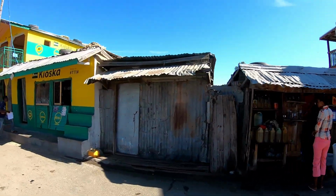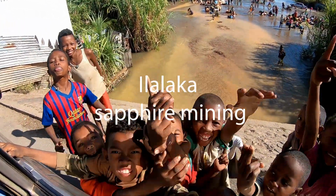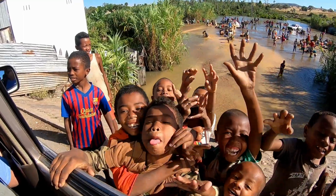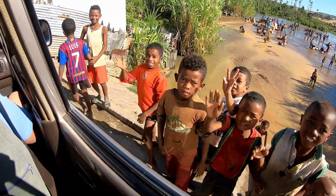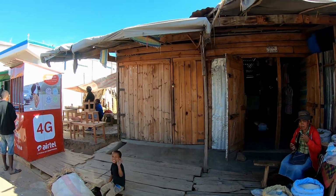Roads, on the other hand, were a completely different matter. Incredibly bumpy. Now this was this gem mining town, a bit of a frontier town, and it got a bit of a bad reputation. It was called Ilalaka. It's said that this town is sitting on the biggest sapphire deposit in the world, but I think most of the big ones have already been dug up and taken away, and there's just little ones left, and desperate people trying to find them.